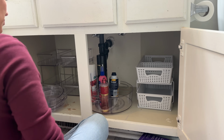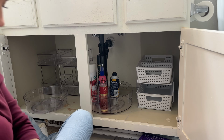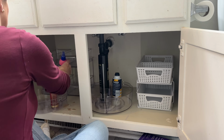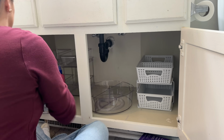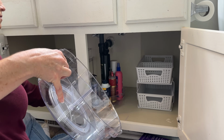And it is pretty big. I don't know if we even need that big. So I might just put them all in this one, because there's really not that many tall things to be putting in here. So let's move that there.